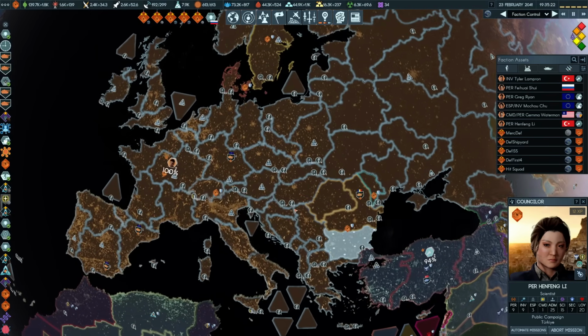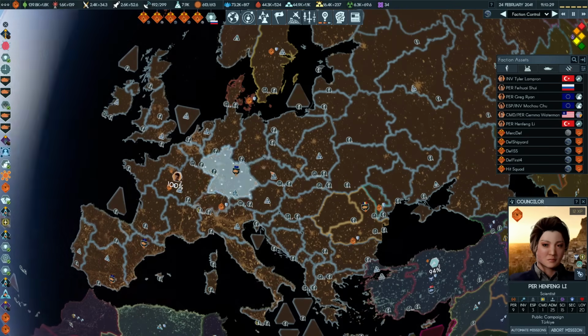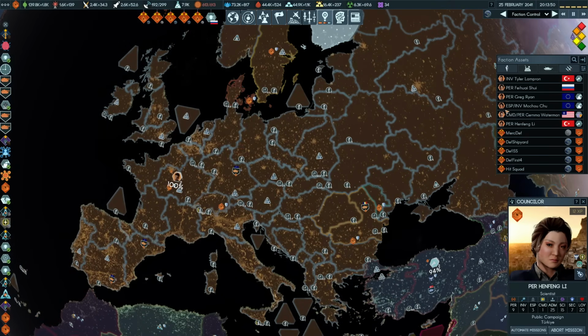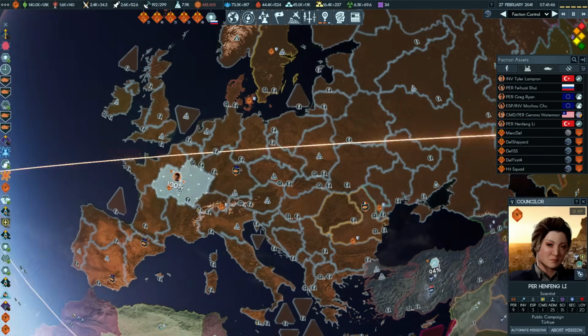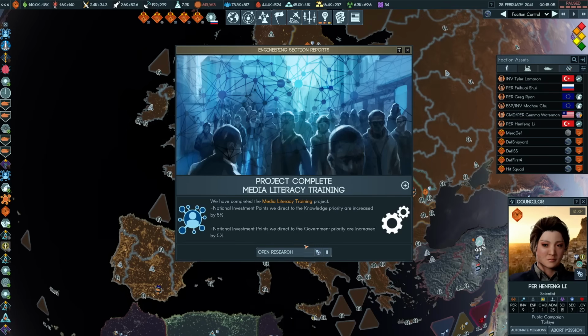Yeah, we'll get ready to go and pull in Turkey here. Automated supply depot, sure. I mean, we're going to pick up a lot of this automated stuff, and it's all really cheap, so it's not really costing us much. And yeah, we don't have the lead over here, but that is fine. Failed assault. I don't know if I noticed the armies being able to fail on that. Okay, fine. You stole some tech.